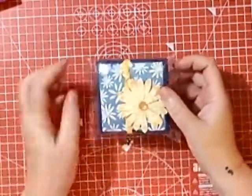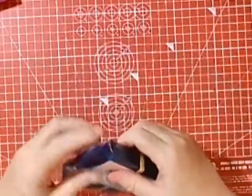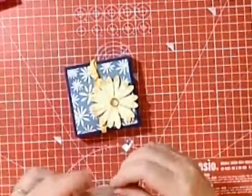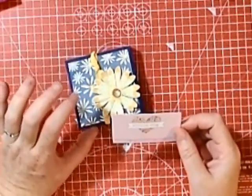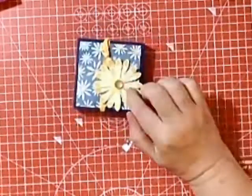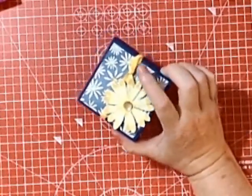And I have this one, again using the Daisy Punch. Let's try and open it the right way, Sarah. Right, this was made by Katrina, and she is Katrina's Papercraft, Katrina's Papercrafting Corner.co.uk. And she's used the Delightful Daisy stamp set, the Daffodil Delight ink, Delightful Daisy DSP, Daffodil Delight double stitched ribbon.